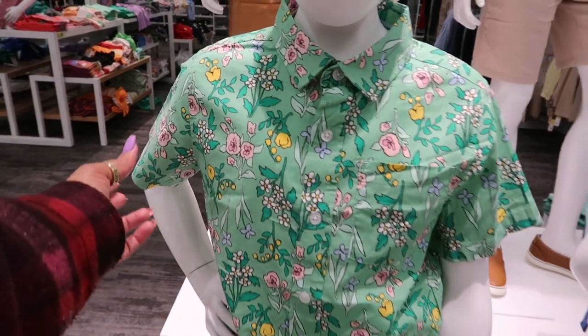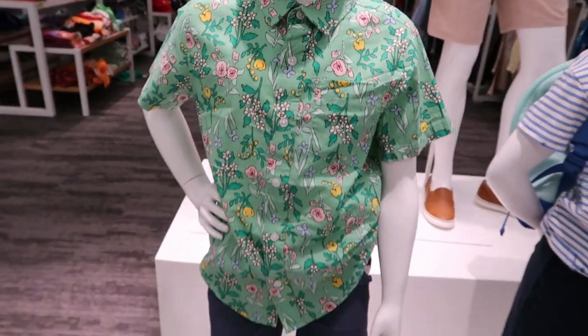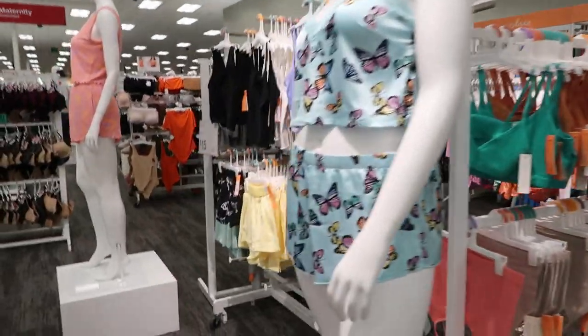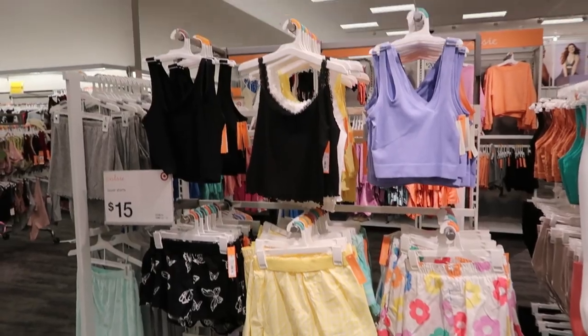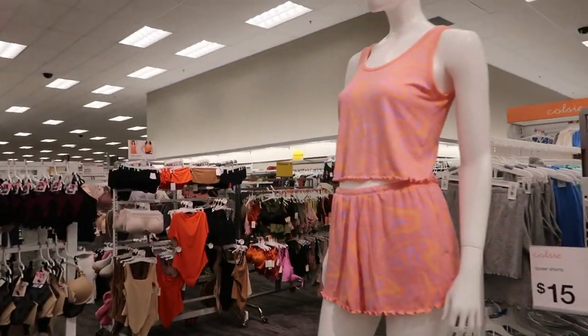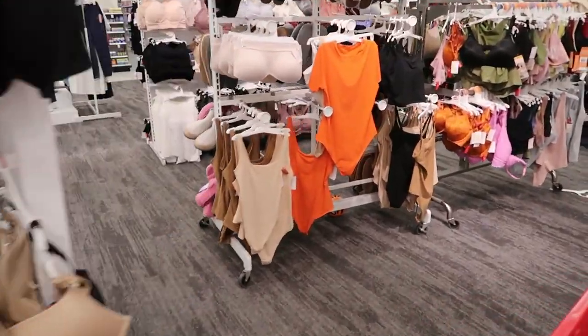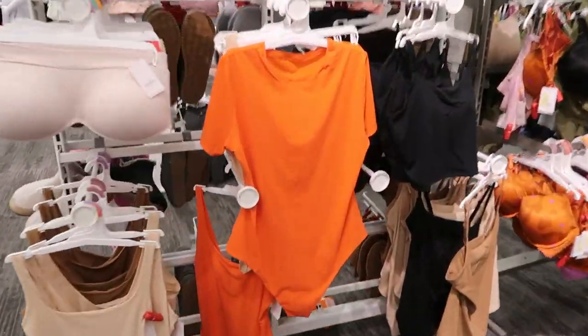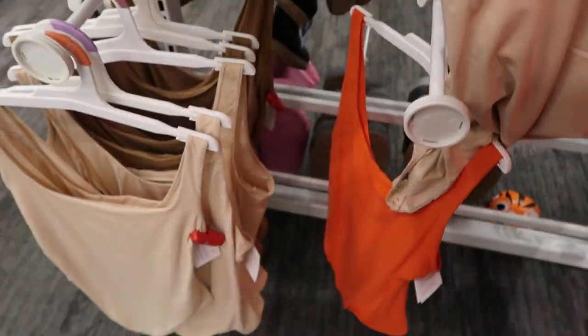Oh, this is cute. I like this little top. I wonder if Pooh Bear would like that. Some of the cozy stuff right here. The little shorts and the tanks. Ooh, look at that orange bodysuit. It's a bodysuit, but it looks like a t-shirt at the top where you have the tank down there.